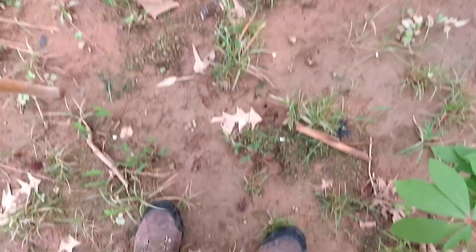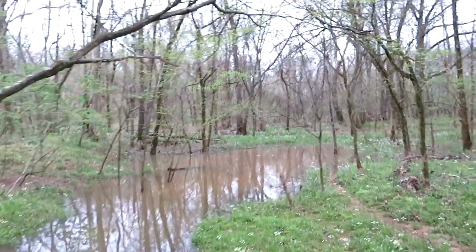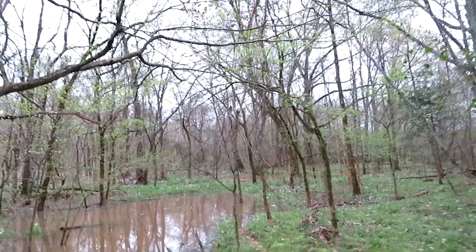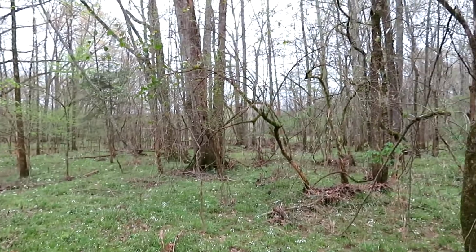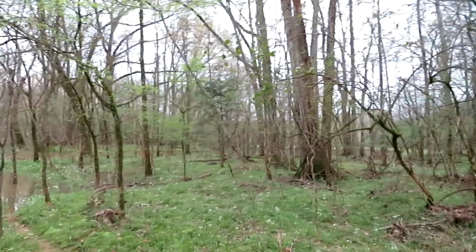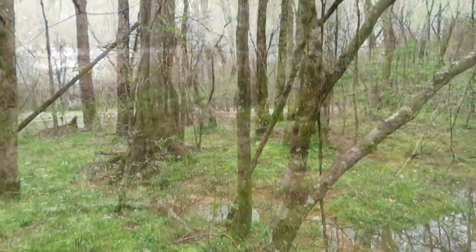Oh, there's lots of little deer track here. Beautiful views like this. You can see the water up there just rushing off to the right, which is inland, and goes into the fields, the other fields. But I'll go up here to the top and see.